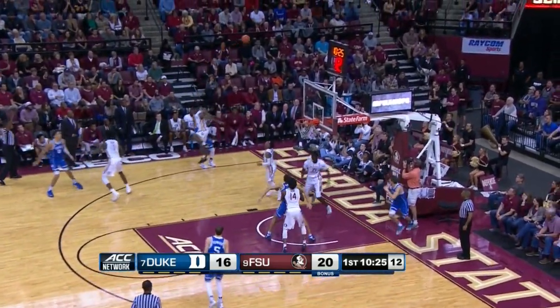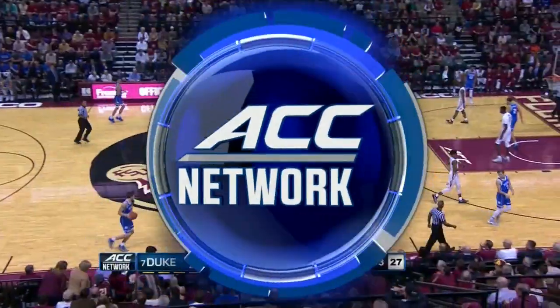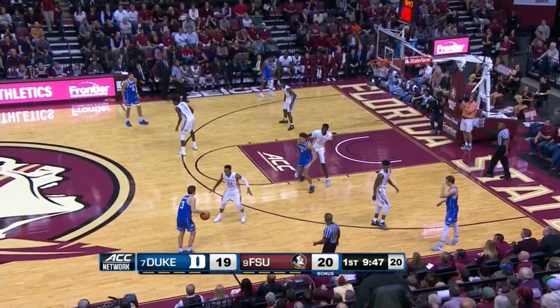Allen tries to find the seam. Dumps it to Jones. Matt Jones has to finish over top of a 7'4" defender, and recognizing he had Matt Jones, who's been knocked down, shooting the ball from outside wide open in the corner.